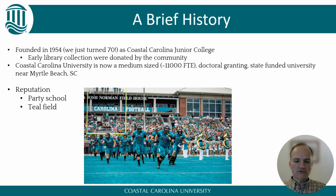That's our colors. Back during COVID, one of the first big football games was, I believe, BYU versus Coastal. We were very amenable to opening up for football, and it was one of the only football games on in this teal field that you don't see very much. And it was a big deal. So that's what people know about Coastal.